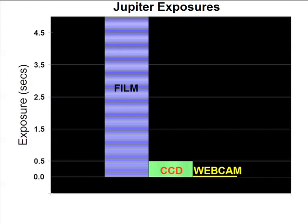Okay, this is a true, in my experience, chart of exposure times in seconds on Jupiter using film, a CCD camera, or a webcam. And you can see the CCDs and webcams are a whole lot better as far as short exposures and therefore beating this atmospheric turbulence that plagues planetary astronomers.